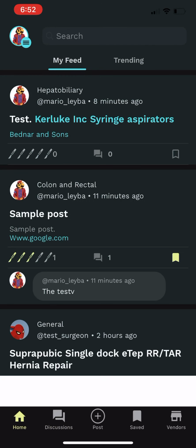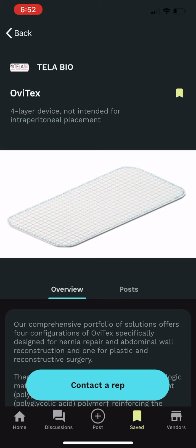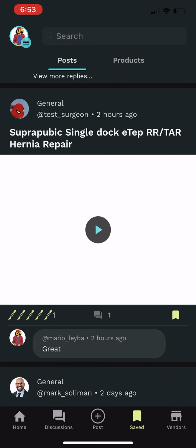And if you wanted to look at a video, you can look at your saved videos that you've had from before, so the posts, or some of the products. So let's say you looked at a stapler 2 months ago, you can't remember what it was, but you liked it, you want to look at it a little more. Well, guess what? If you had saved it, it's under the saved section for your products. And also the same thing with the posts.